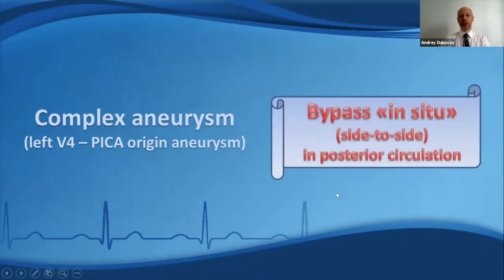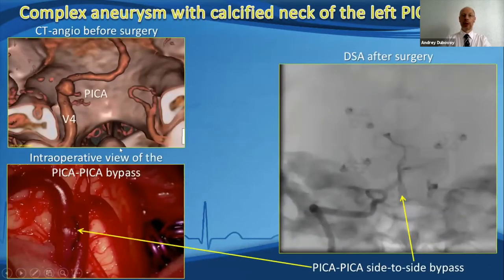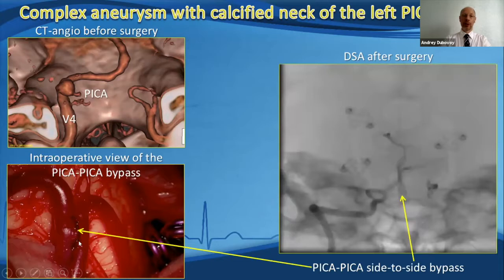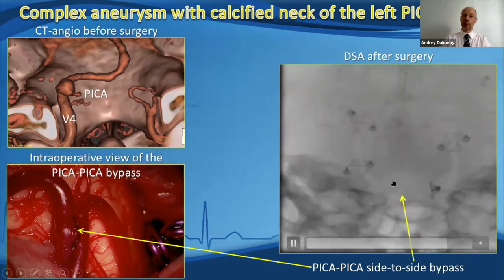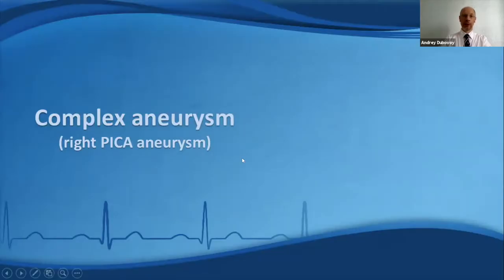Next, bypass in situ in the posterior circulation. Small fusiform aneurysm located at the origin of the left PICA. You can see the two caudal loops of the PICAs and the anastomosis between the two caudal loops, in a side-to-side fashion. Then I trap the aneurysm. On the control DSA, you can see good filling of both PICA territories, and you can see the anastomosis zone without filling of the aneurysm.